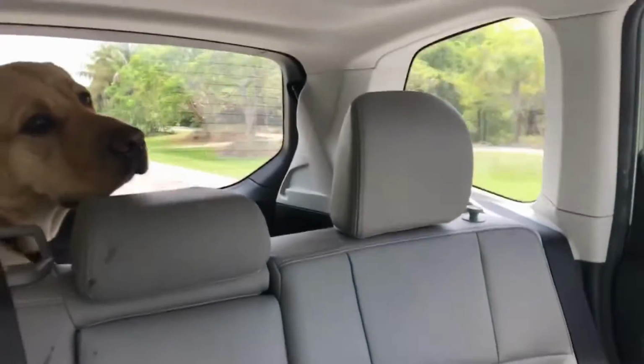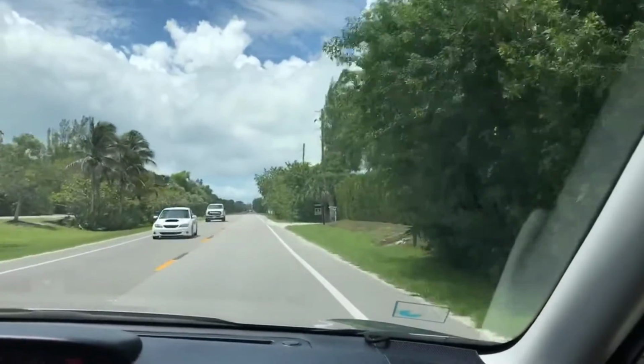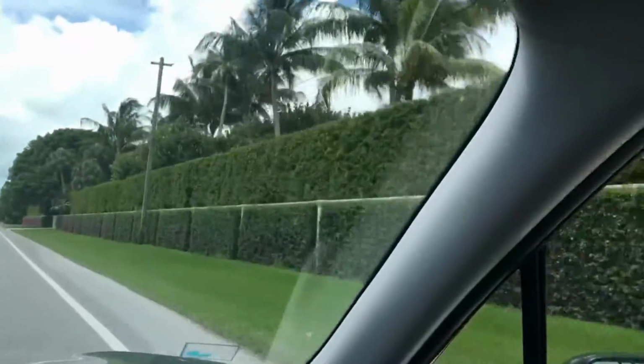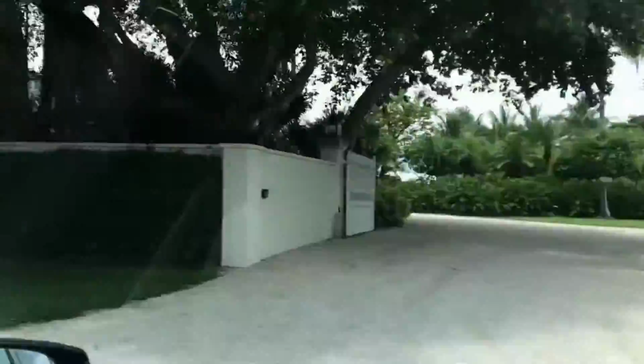Hey, champ, you looking forward to your trip at Boca Grande? Yes. And did you notice, because we're further south, how many more coconut palms there are? I love coconut palms. Me too. God, I wonder who lives behind those hedges. I bet there's a hedge fund manager there.